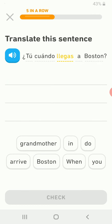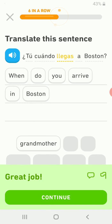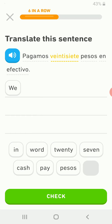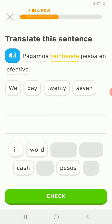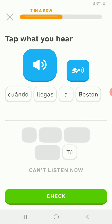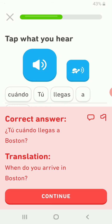¿Tú cuándo llegas a Boston? So, when are you going to... No, ¿tú cuándo? When do you arrive in Boston? Pagamos 27 pesos en efectivo. En efectivo is in cash. So, we pay 27 pesos in cash. ¿Cuándo llegas a Boston? I could put cuando tú llegas a Boston. ¿Cuándo tú llegas a Boston? O ¿tú cuándo llegas a Boston?